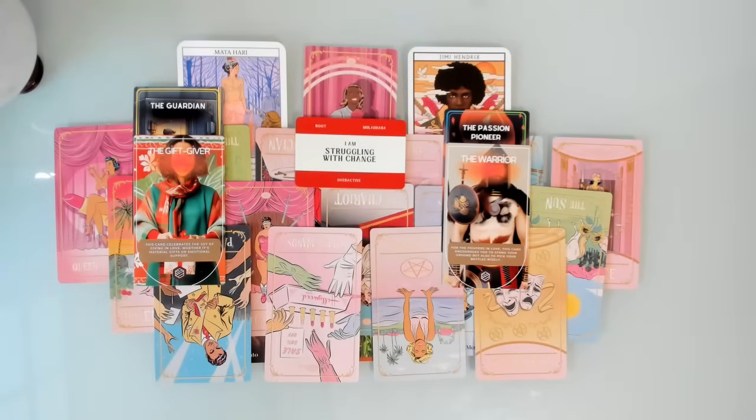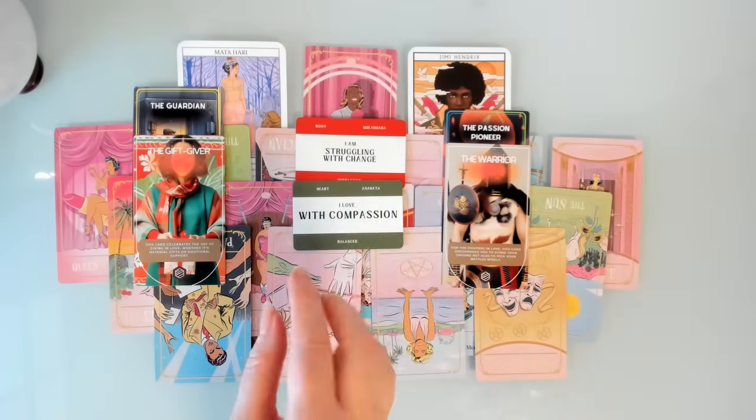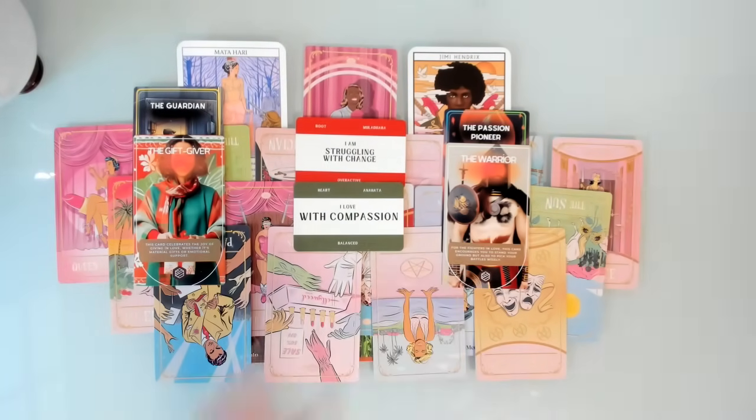Let's see what the chakra energy is there. So the heart chakra, balanced. I love with compassion. Yeah, you do. It's real. This is a bit more performative.